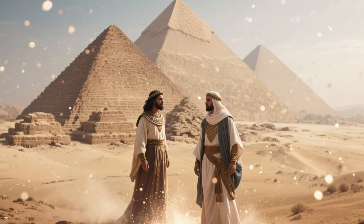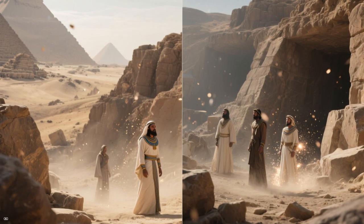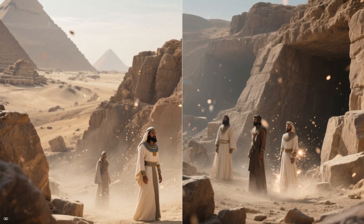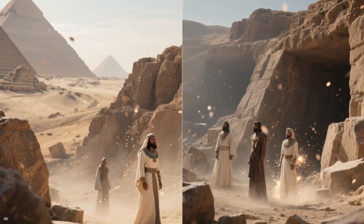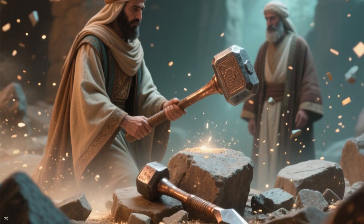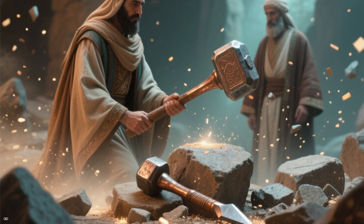Unanswered questions and mysteries. 1. How were the stones quarried? The limestone blocks for the bulk of the pyramid were quarried locally on the Giza Plateau itself. However, the granite used in the King's Chamber and other parts came from quarries in Aswan. The exact tools and techniques for extracting these massive blocks remain unclear.